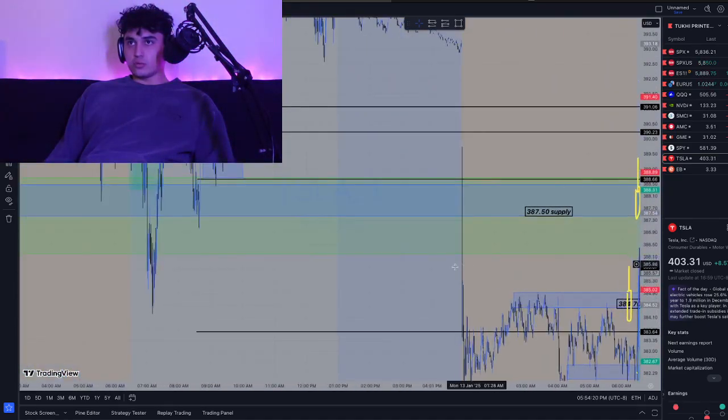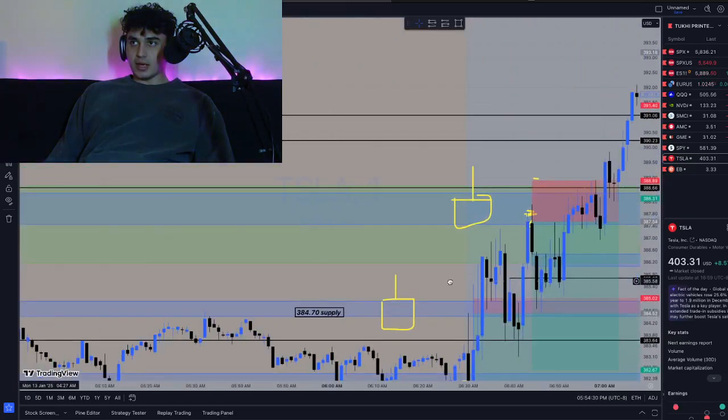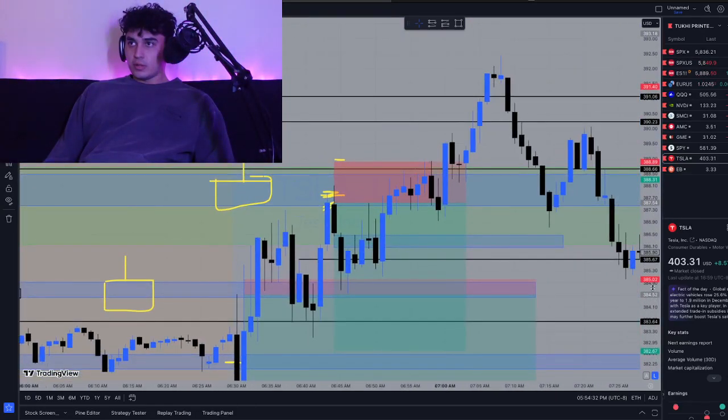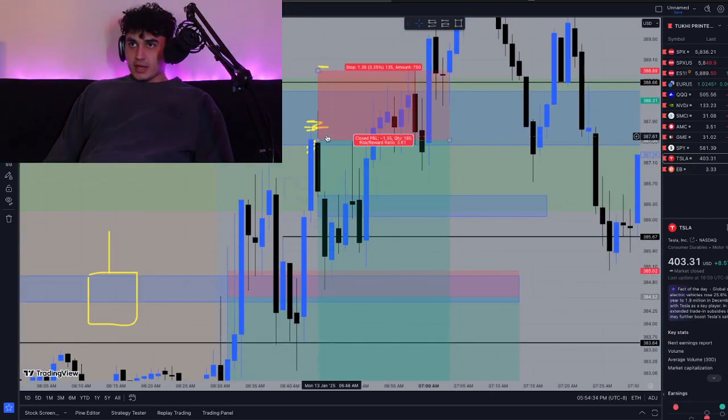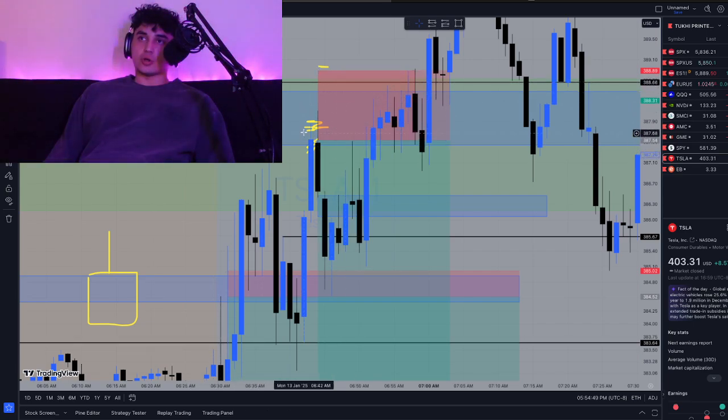Also, this zone was previously a demand, and then it got broken through due to strong selling pressure, right? So demand then turned into supply, and then now boom, you can see I had entered right here, right where my yellow lines were. I had these candlestick examples that you guys see here. Now this is exactly what I look for in terms of my confirmation for my trade when I look to enter off of supply, right?